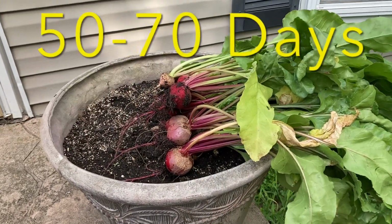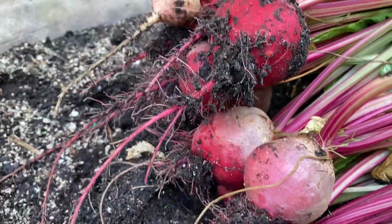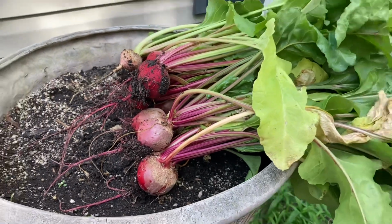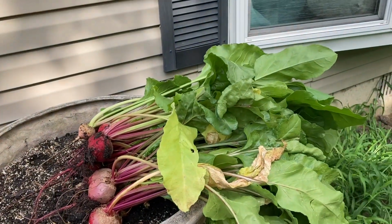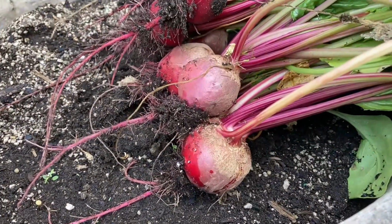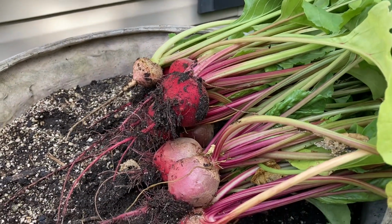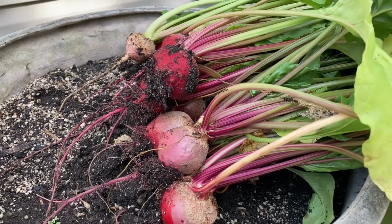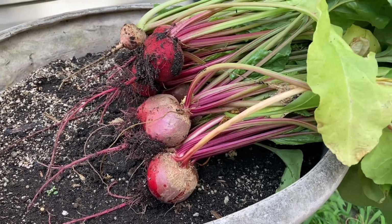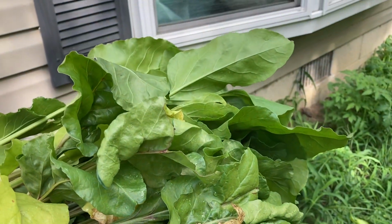Hey guys, today is July 13th. I went ahead and I pulled all of the beets out of the front and the back. And I am gonna let my mother do whatever my mother is going to do with them because she is the beet eater. I have to tell you, these were really super easy to grow. It was kind of like growing green beans. They just do what they need to do and do not need much intervention at all from you.